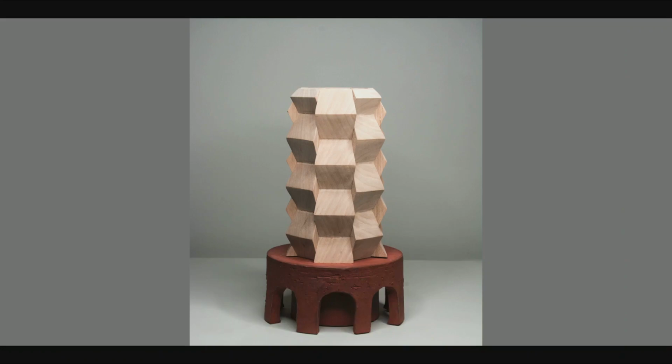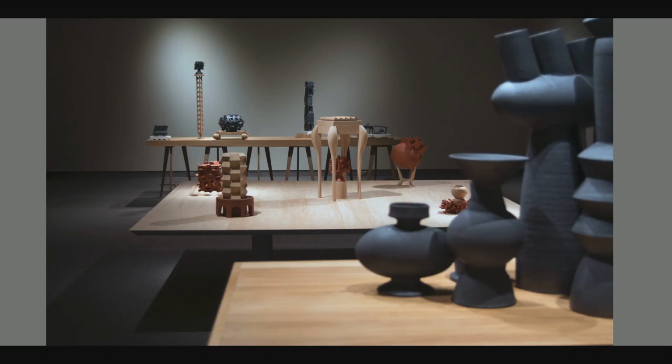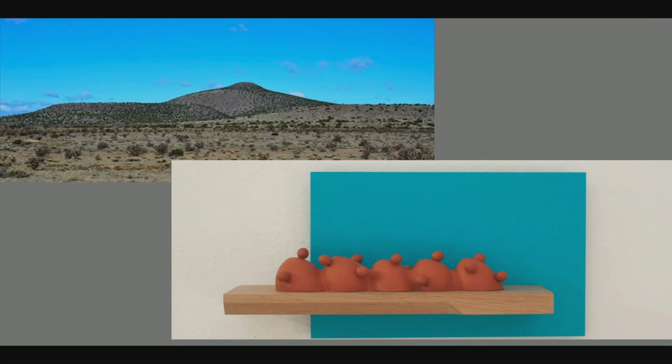Yeah, so I think at this stage is when I really started to dive completely into woodworking and ceramics as a co-equal member of my work. And I've always loved having this kind of formal, abstract nod to the places I'm at, wherever I find myself at the time. And the most recent place I've lived is Santa Fe, New Mexico.